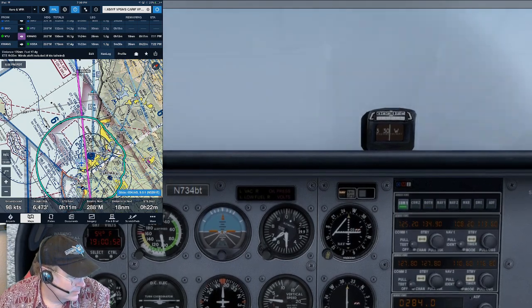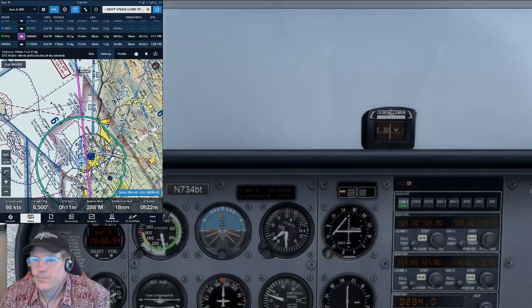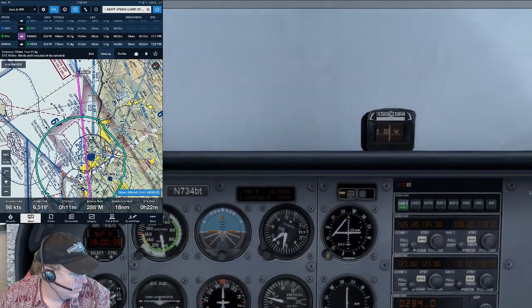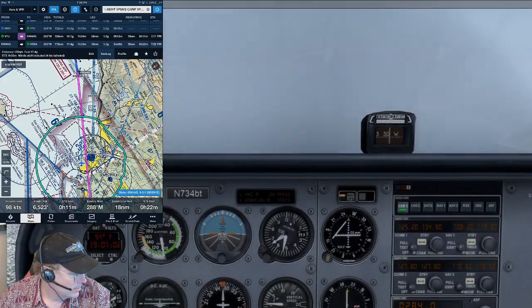Raptor 6-1, Santa Barbara departure, ready to contact, climb and maintain 6,000. Mike's RS, okay. See, on YouTube... There's Foxtrot Bravo, you can expect the approach from Levac.